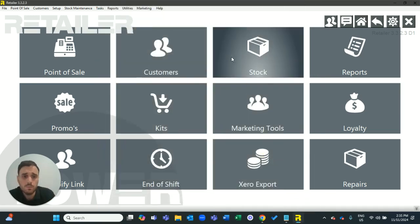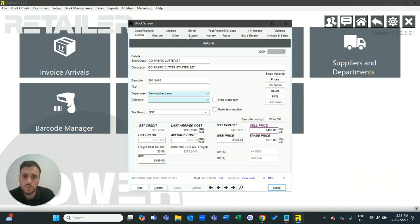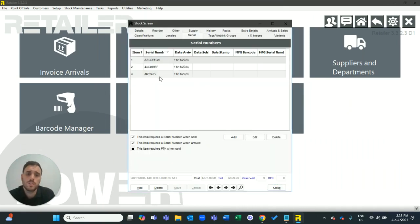Now that ties in with our serial number tracking as well. If I go into my stock screen here and click on serials, you'll see that I've got all these outstanding items with serial numbers that haven't been sold yet. So we can track that all the way from when we're receiving the goods to when you're selling it.